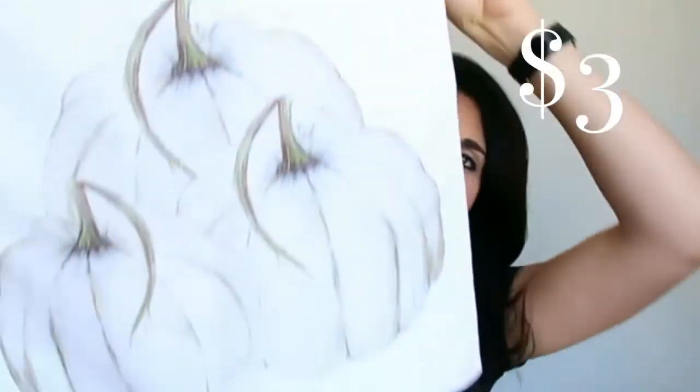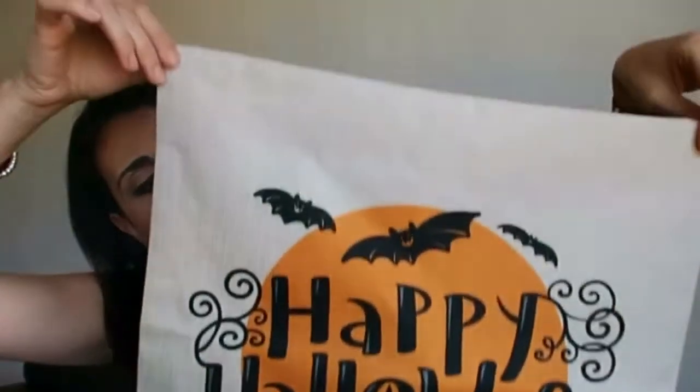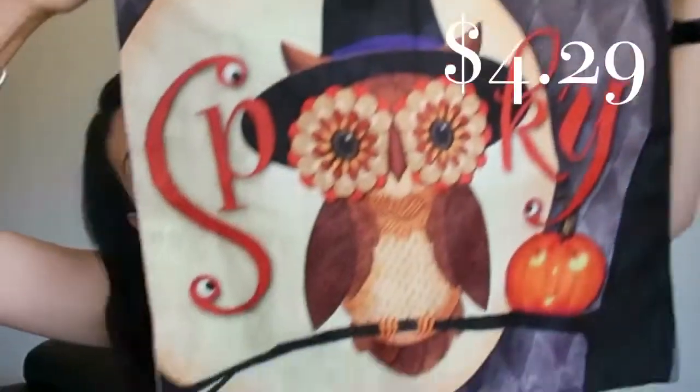This is a white one with these gray pumpkins on them. So three pumpkins, that one there. And then I got this one that says Happy Halloween. And I think these were only around, I want to say $3 to $5. I'll try and leave the prices somewhere on the screen if you're interested to know how much these were. That's that one. And the last one is this one here, the owl.